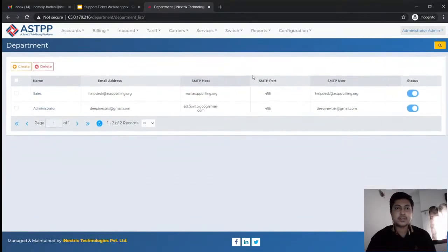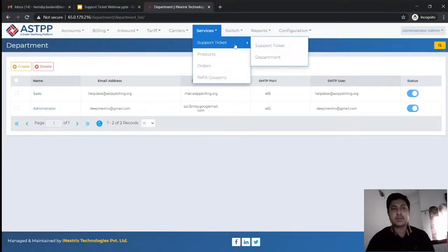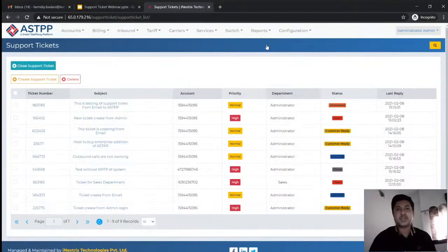Now it's time to check the ticket: what are the different ways of creating a ticket, and what are the different statuses, priorities, and all the things, we will explore one by one. For that, first of all we have to go here, support ticket. So this is the first way of creating a ticket, that an admin can create a ticket on behalf of his customer.